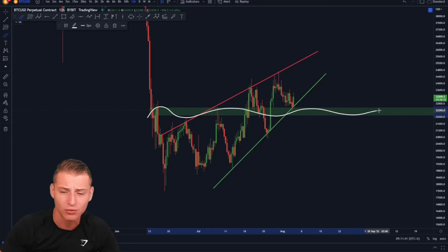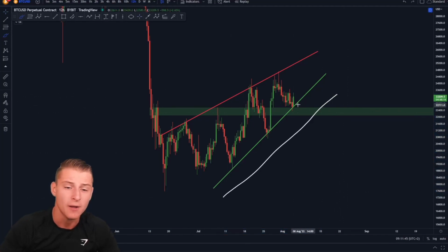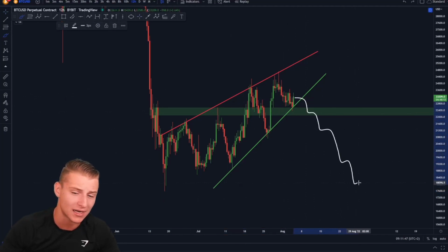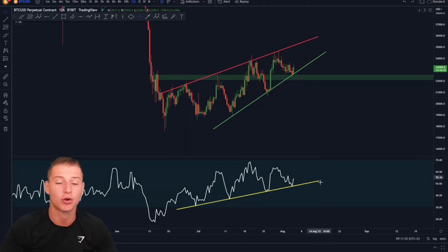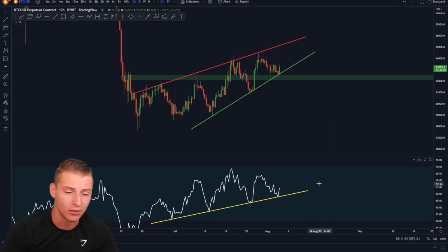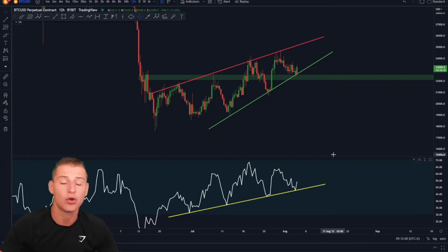You can clearly see in this case, it is basically the $22,000. If we do break below the $22,000, and also, of course, this upward sloping support line we're creating, we could be in for another significant flash crash towards the downside for Bitcoin. And if you look at the RSI, you can also see this RSI trend we're currently forming. As soon as we lose that support right there, then we could definitely argue we could be in for some more downside on this market.